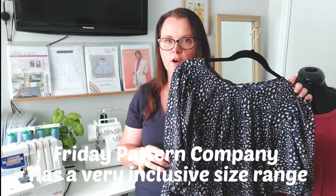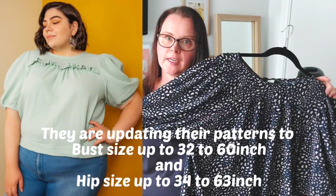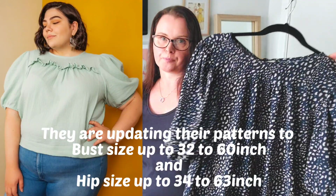I love this top. I think it's a great place to start. It's the Friday Pattern Company Sage Brush Top. Love it.